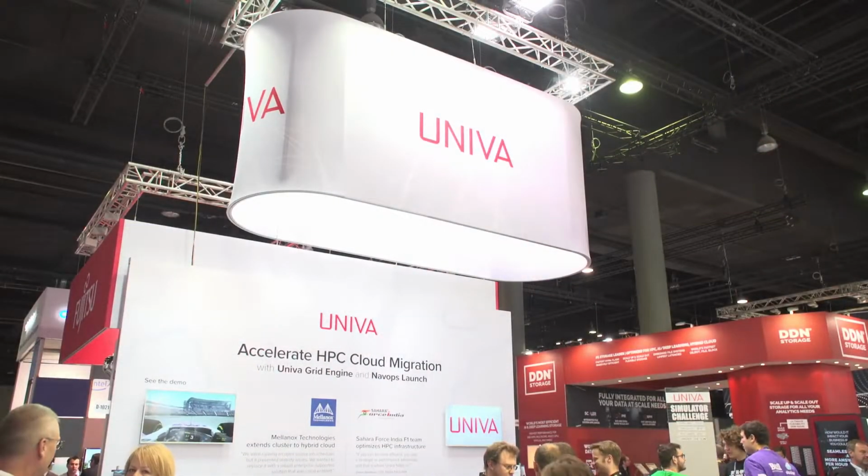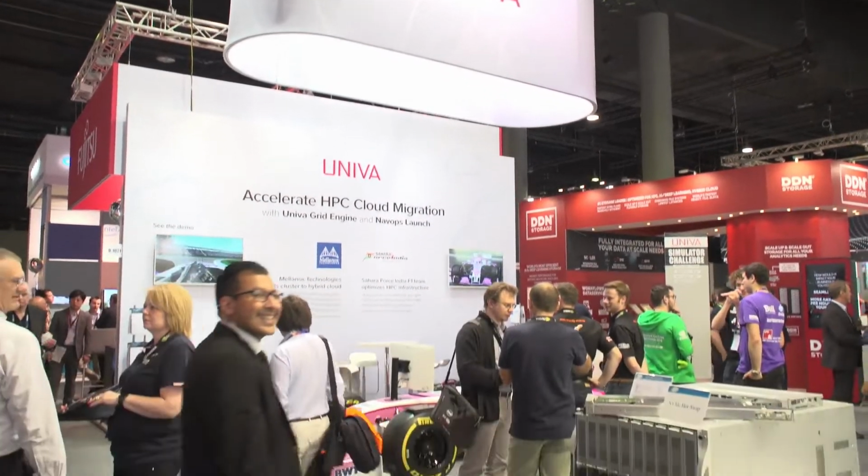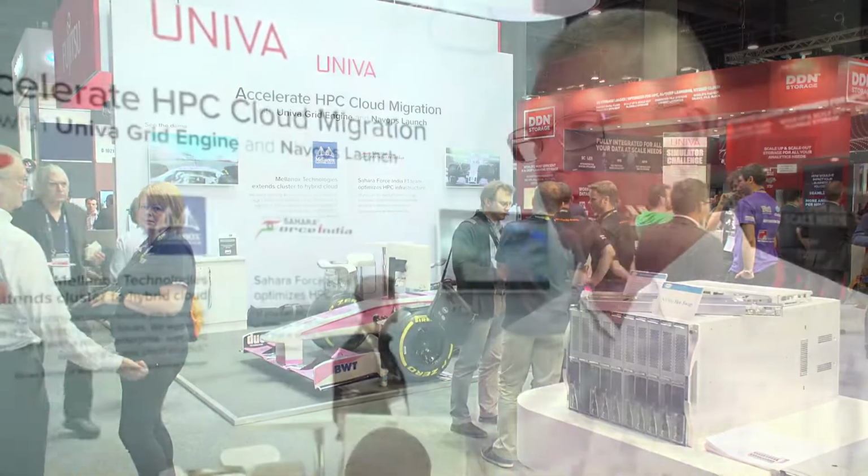So Univa is a software company. We do cluster management, specifically scheduling. Our product, Grid Engine, is what places workload in the clusters, drives up utilization. Many companies use it around the world. We've got probably 250 plus enterprise accounts, mostly enterprise versus academia. The product that we're showcasing this week is Navops Launch. Navops Launch is a cloud automation tool, and that's really what we're here to talk about.